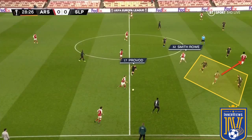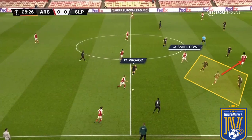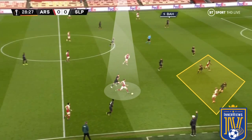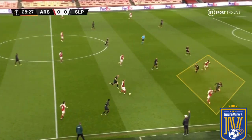Minutes later, we witness Holding carrying the ball towards the halfway line to pull out Provad, and you witness Saka making a run across the left back with Smith Rowe dragging out Hromada. As Holding steps in towards the Slavia half, you have Lacazette pulling out Zima and Saka continuing his run across the left back into space behind, and he's kept onside by Ba.